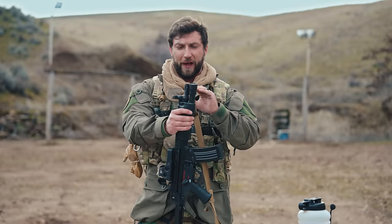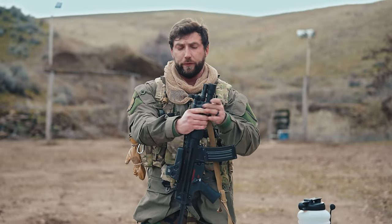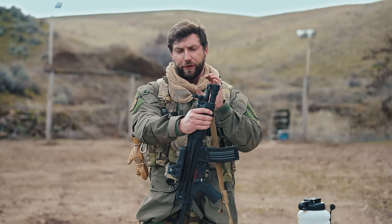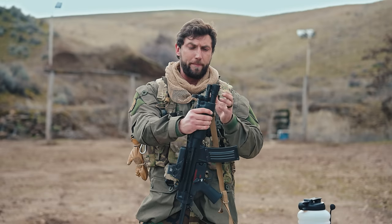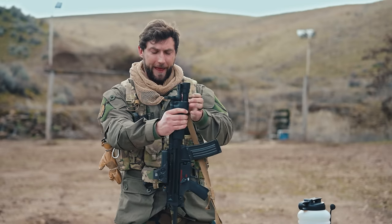Starting here at the muzzle device, there are a lot of different muzzle devices that can be chosen from when it comes to the HK family of firearms. The most annoying thing is that it's a very weird thread pitch. It's 15 by 1 right hand. There's not a whole lot of muzzle devices that are fit for that.